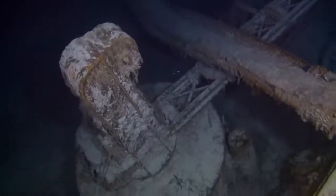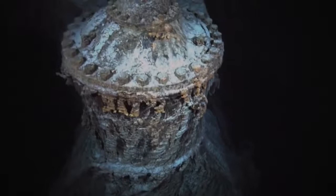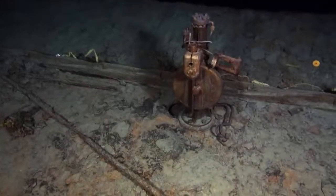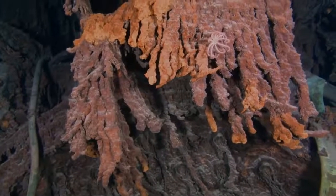The most extensive high-tech exploration of Titanic ever. Finally being able to see the big picture. Reveals a 3D world no one could have imagined. One that brings astonishing new dimension to the stories of those who survived and those who did not.